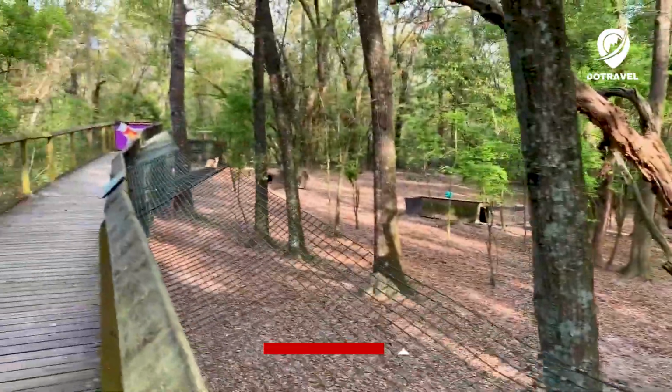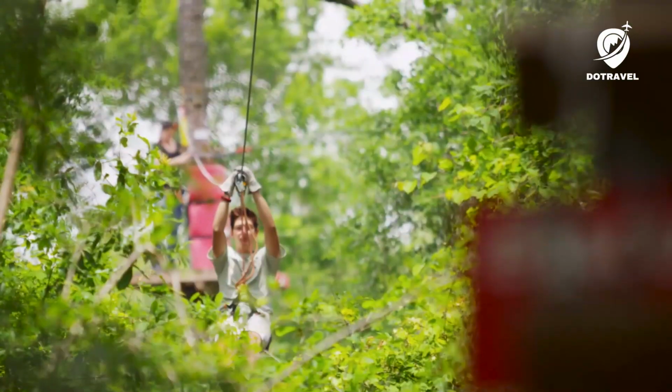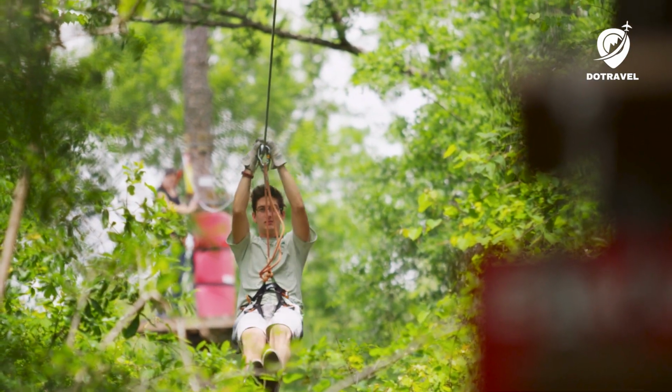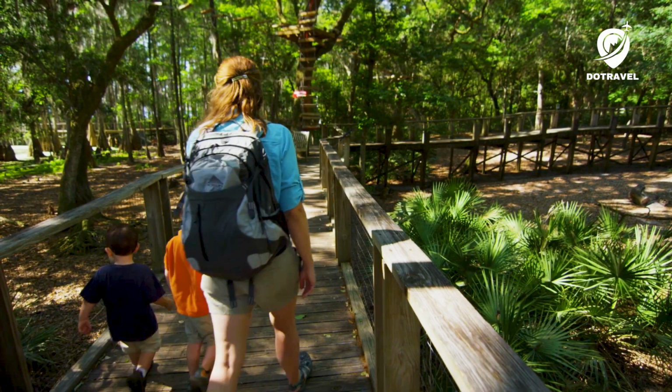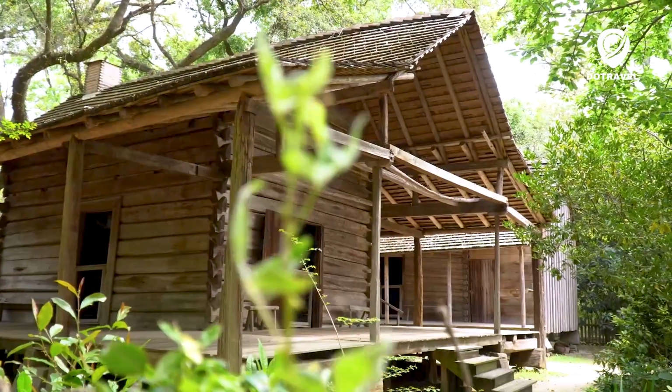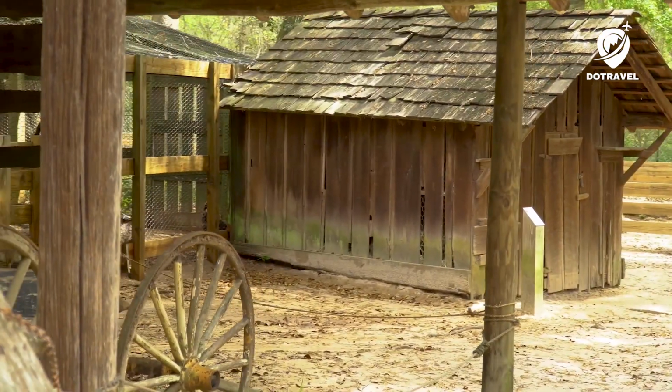The Tallahassee Museum blurs the line between a history repository and an adventure park. The zip lines, hiking trails, and wildlife enclosures make it a thrilling experience that will keep the entire family entertained. Begin on the elevated boardwalks by a series of enclosures home to almost 20 different species.